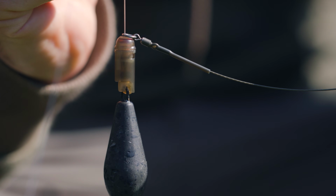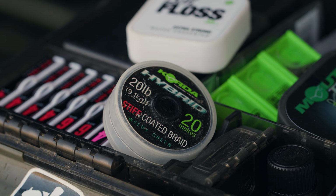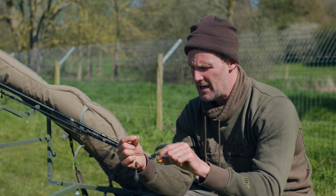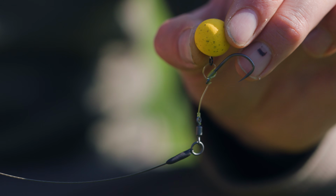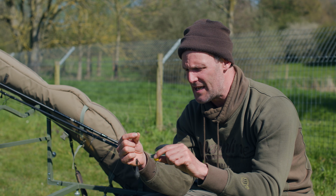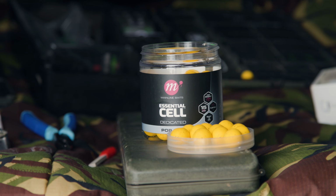My rig is constructed with a 5-inch boom, which is made from 20-pound hybrid stiff. The upright section, or the choddy section as it's commonly known, is made from 20-pound mouth trap, and that is 3/4 of an inch long between the eye of the swivel and the eye of the hook, with a little mini D just to mount my extra buoyant essential cell pop-up that you see there.